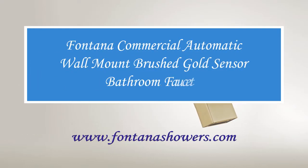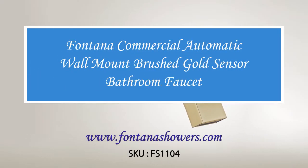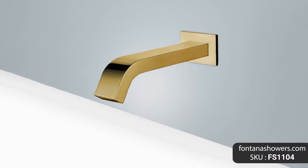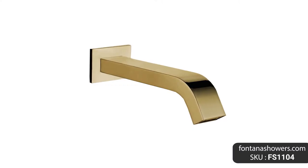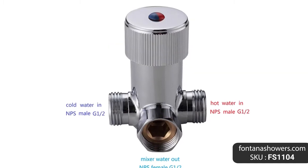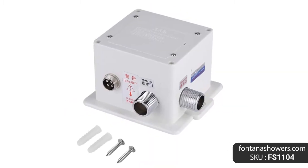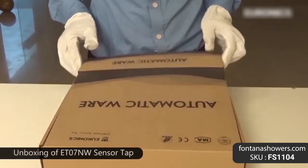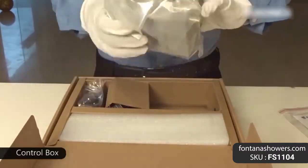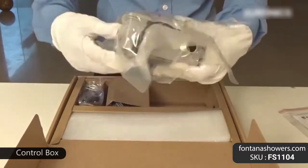Fontana commercial automatic wall mount brushed gold sensor bathroom faucet. Product code FS1104. The Fontana commercial automatic wall mount brushed gold sensor bathroom faucet, from FontanaShowers, is ideal for those looking for an antique-style faucet, but not overly decorated.